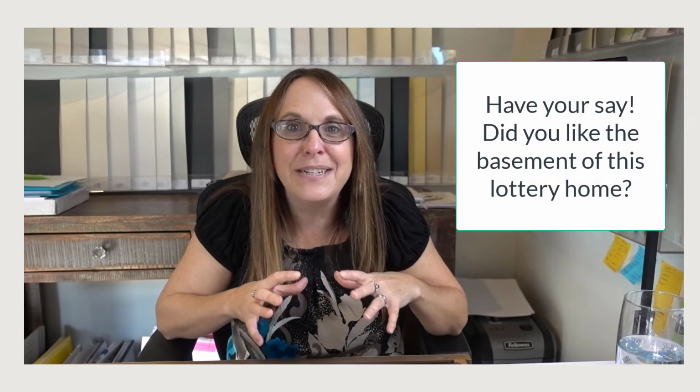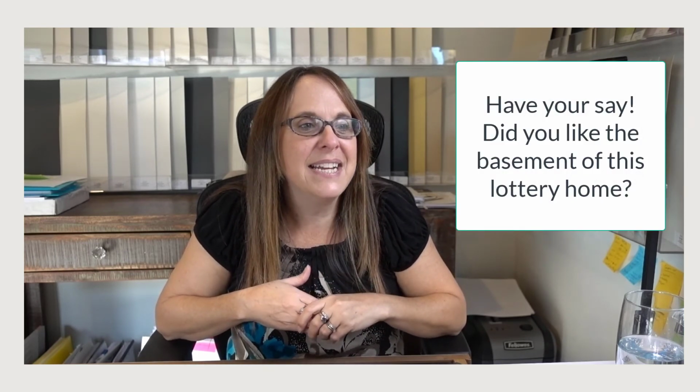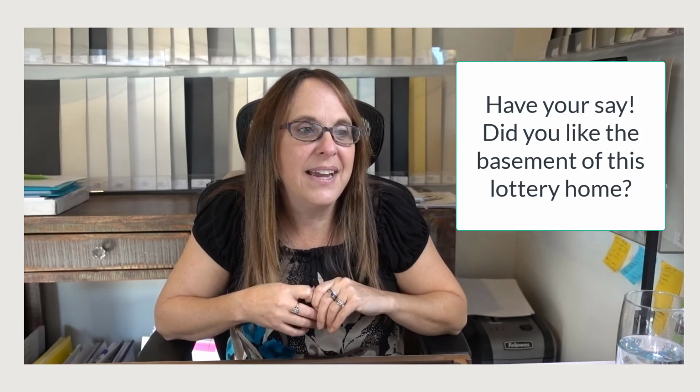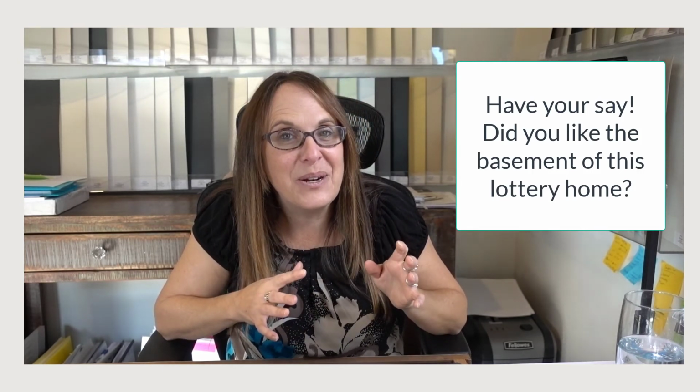So what did you think of the house? Did you love it? Do you love the basement? I love that theater room. The laundry room I thought was great. So I thought it was actually a very functional living space down there. I love that. And even the outdoors, I just sometimes think, ooh, I would love a pool in there. But hey, I could definitely entertain there, have some good parties.